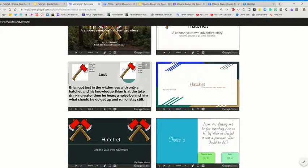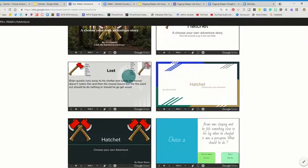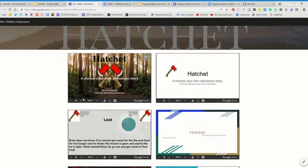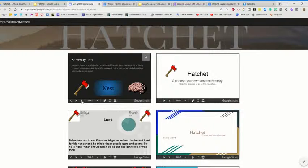Students viewed each group's presentation in a digital gallery walk and gave feedback to each group. Mrs. Webb's students really got into this project and came up with some really creative options.